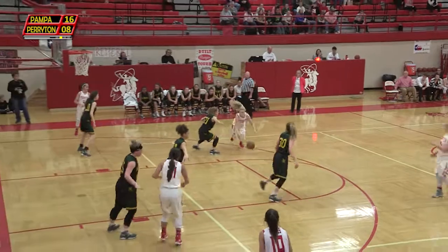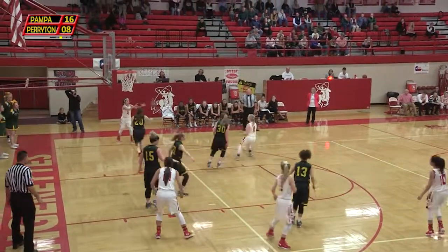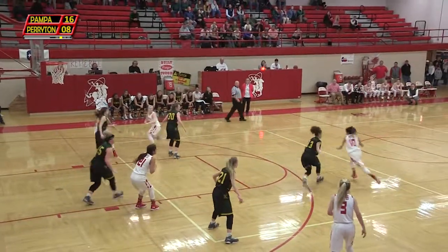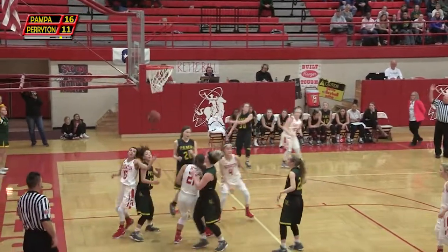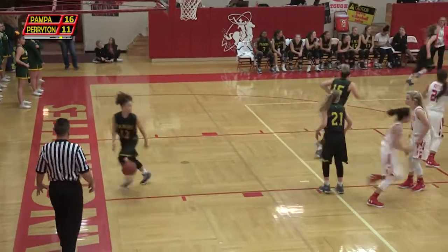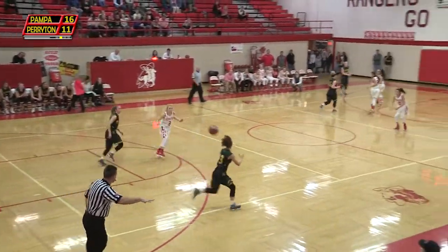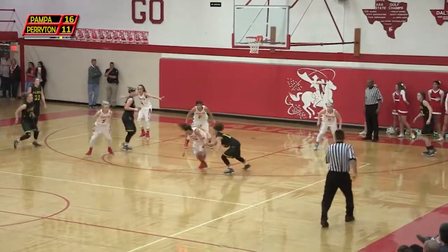Mosley into the front court, guarded by Roden. Crossover dribble, gets inside the paint. Anderson wants to drive, kicks it out to Hernandez. Now on the right side wing, over to the left side and North. Underneath the dribble, over to Anderson. 3 on the way. It's good! Jontra Anderson from way downtown. Anderson knocks down her first points of the ball game, and the lead is a handful. 16-11, Rangerettes in double digits.